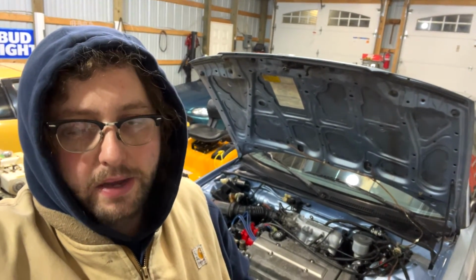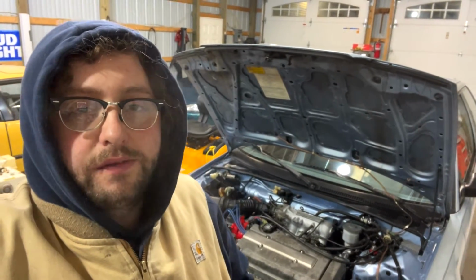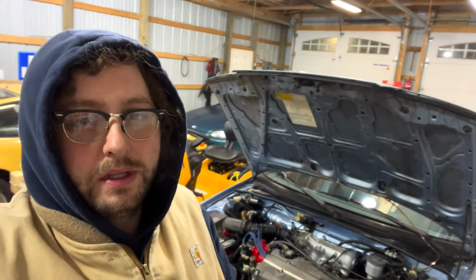So I got the car back in the garage, guys, and it's definitely been an eventful day. I gotta say, I'm very happy with the way the car's running with the new OBD1 setup and the ECU. I did have a little antifreeze leak when I got back to the garage. It was one of the heater core hoses, but luckily enough, over here on the CRX, I managed to have a spare one that's just been kind of hanging out, not really doing anything. So I got that swapped out.